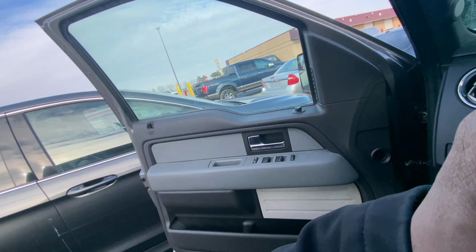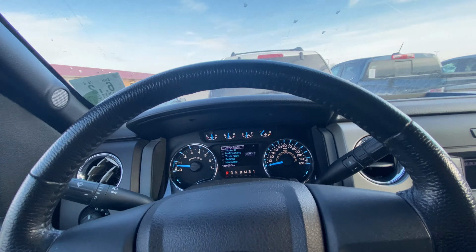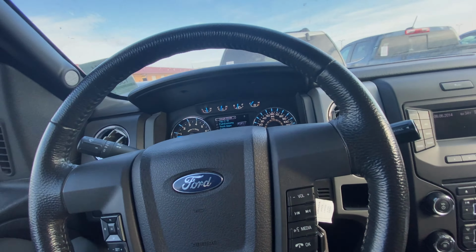So let's go ahead, put this thing on the track, you guys. Let's see what we can do. Let's see what she do, I mean. And I'm going to show you guys what is going on around us in this auction. So put her in reverse. I wonder if she got a backup camera. She does not. So that's all good.